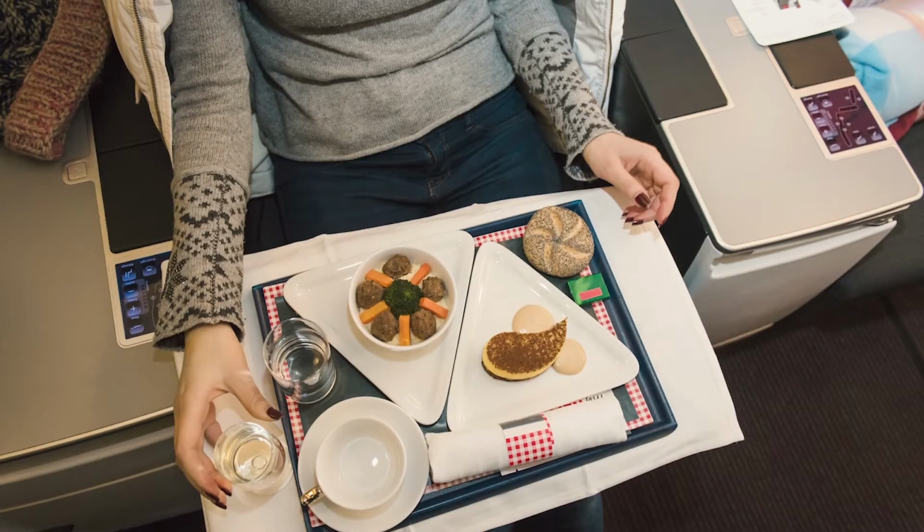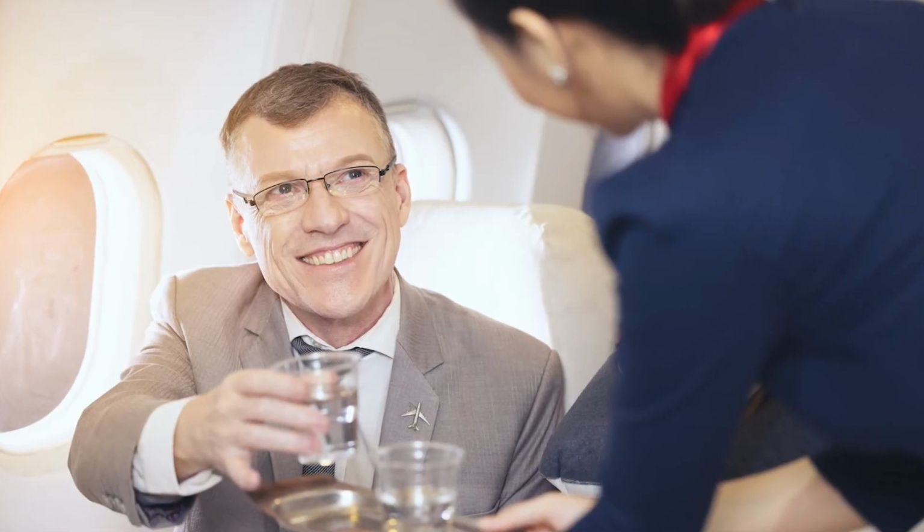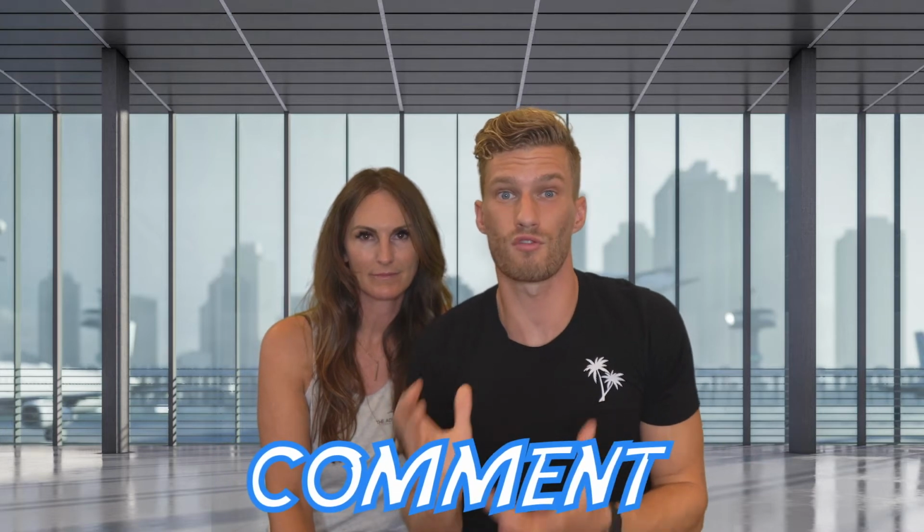Tip number 2, eat well, drink smart. So on these airplanes, try to stay away from a lot of these caffeinated beverages and drink a lot of water.